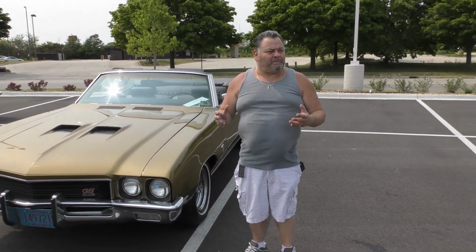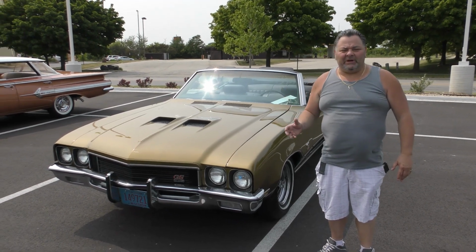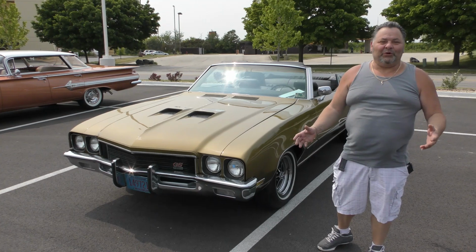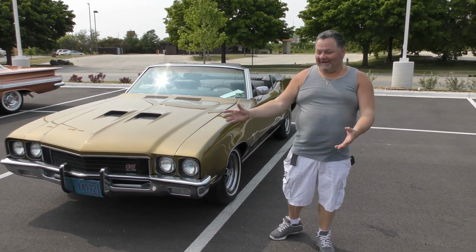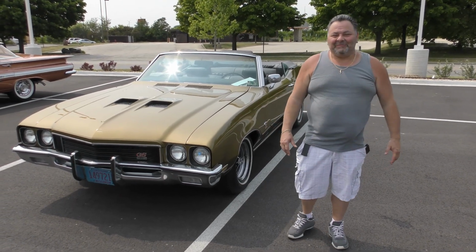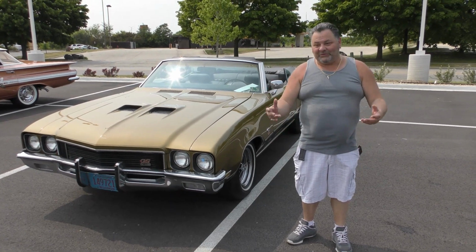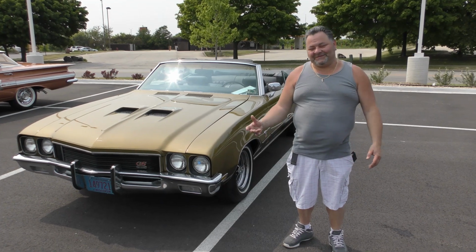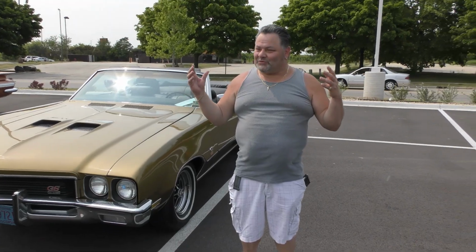Also at the GS Nationals, first year being a Buick Grand Sport Club of America member. So I'm fresh and so is the car to the scene. I'm proud to be a member of the GS, to be a member of GS Nationals at the show and of the club. A dream come true. A true Buick man. I love you.